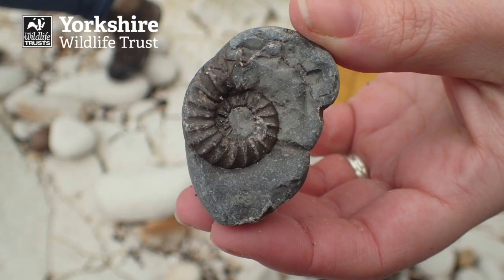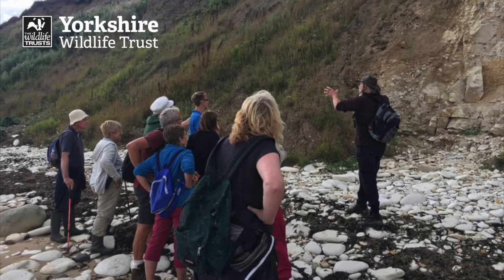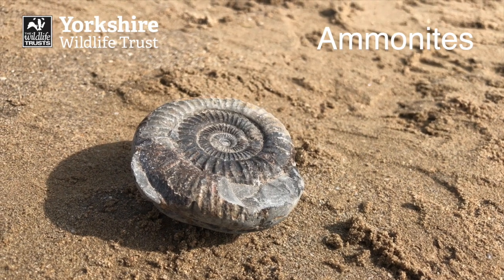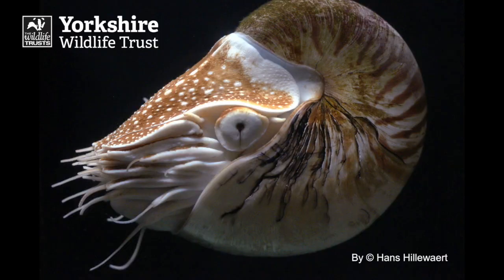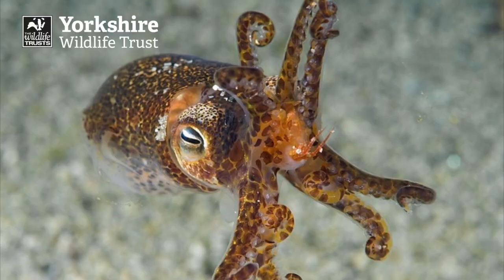We find a variety of interesting fossils right here in Yorkshire. A lot of them can teach us about marine animals that used to exist. Ammonites were shelled cephalopods, so we're closely related to the nautilus, squid, octopuses, and cuttlefish. They had squid-like tentacles extending from their distinctive spiral shell.